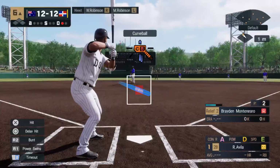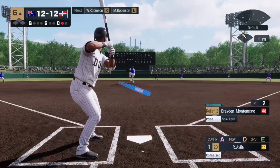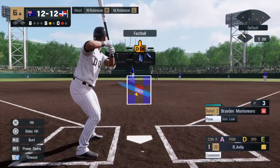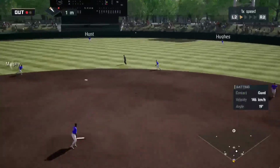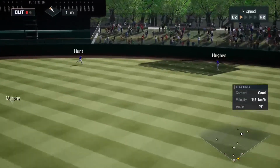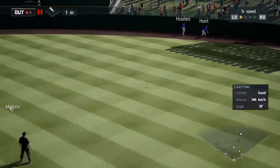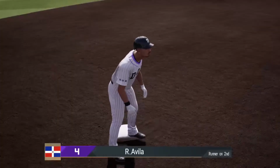We've come full circle to the leadoff man, Roberto Avila. He was out on an infield fly ball in his last at-bat. 1 away here, no base runner. Hits this one. And that'll be in there for a hit. He rounds first. And he makes it to second. Runner on second with 1. And as you can see, the pitcher left.